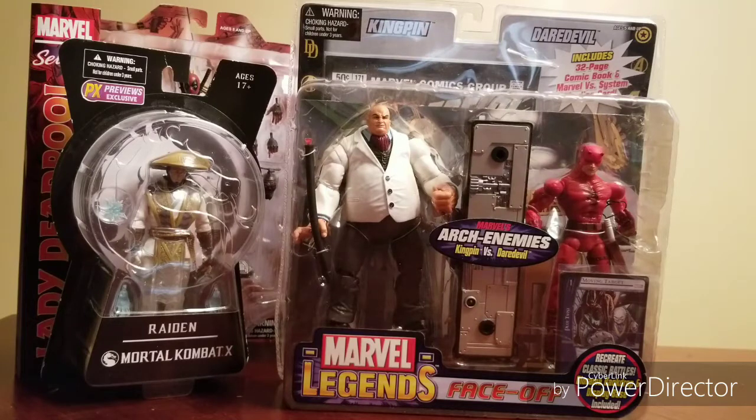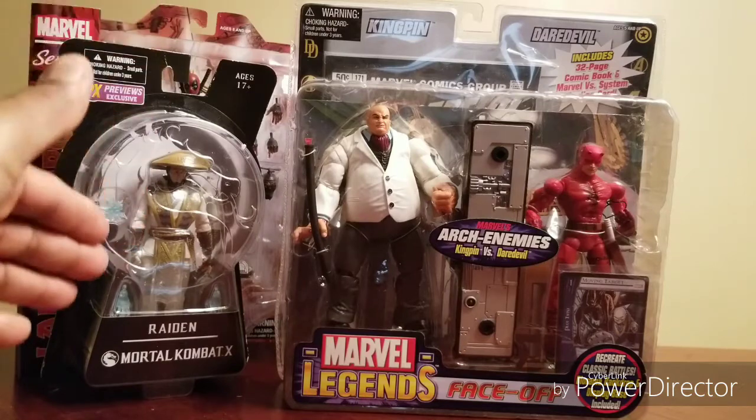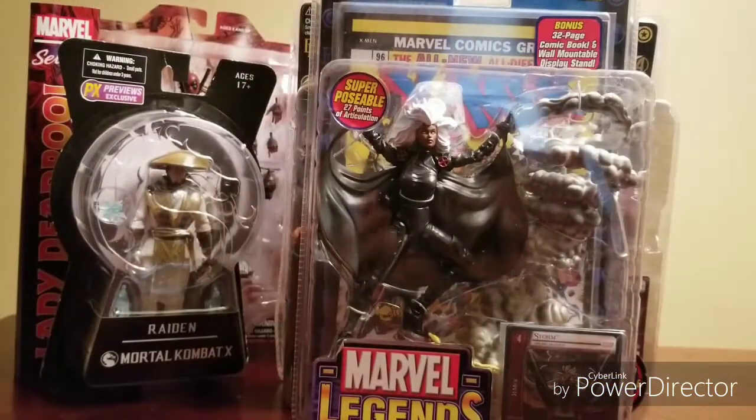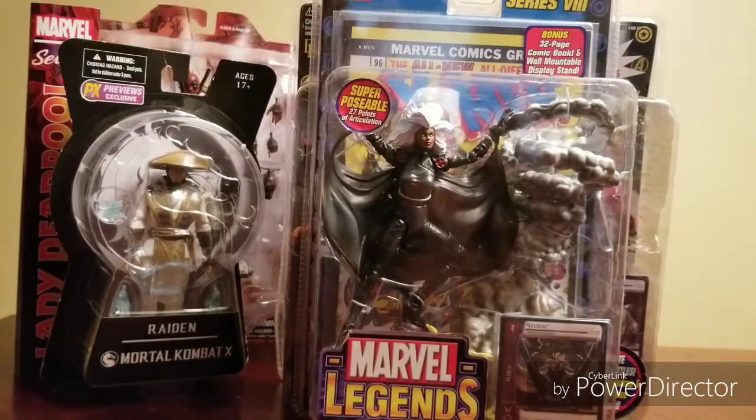Just like my birthday hunt, I picked up an awesome member of the X-Men team. So just like this hunt, I picked up a couple more awesome figs for my X-Men team. Just like Raiden, God of Thunder, Storm. Enough said. You already know her powers.